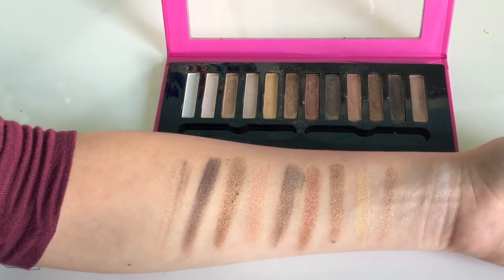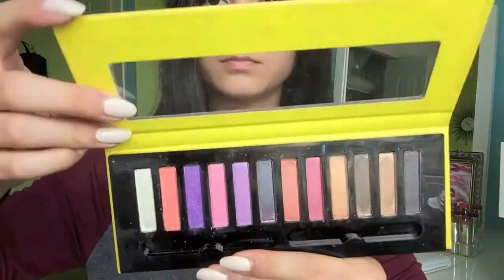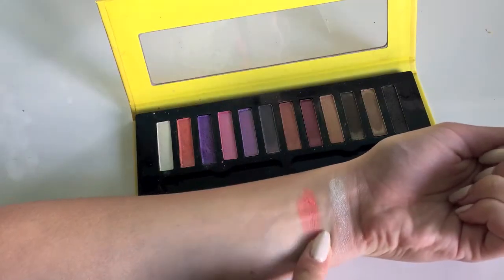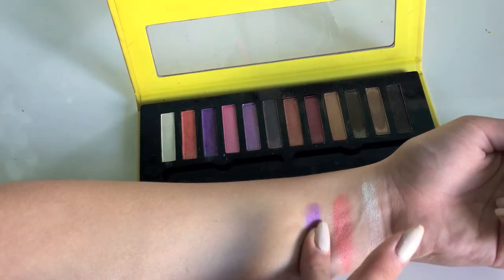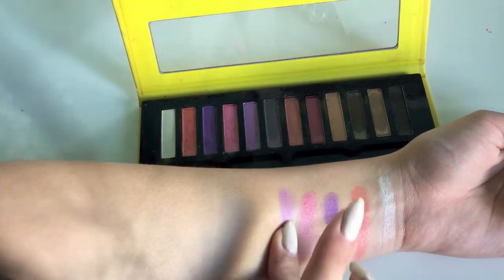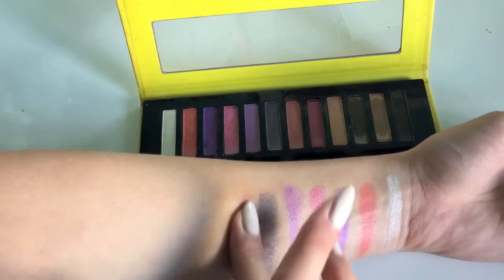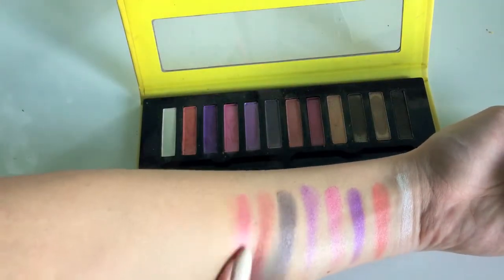And next is the Dramatic Shades palette. This is also one of my favorites. This white is definitely better than the last palette, but still not the best. I like this coral shade for smoking out in my lower lash line. Same with this purple shade. I did mention it in my last favorites. And for the other shades, they're not the best shades ever. There's just a couple I like in this palette, like this red cranberry shade right here.